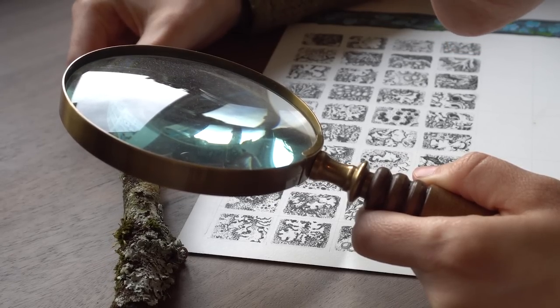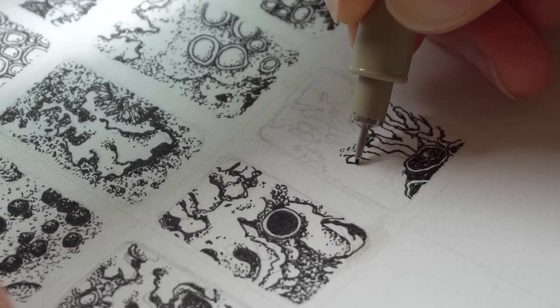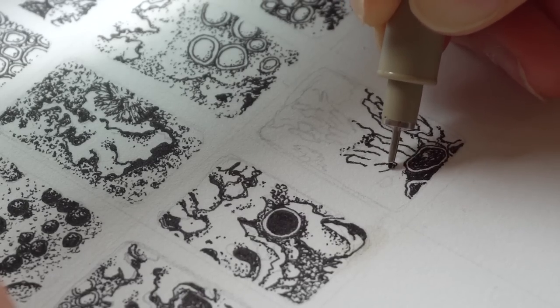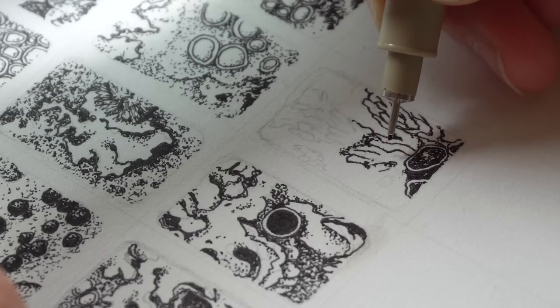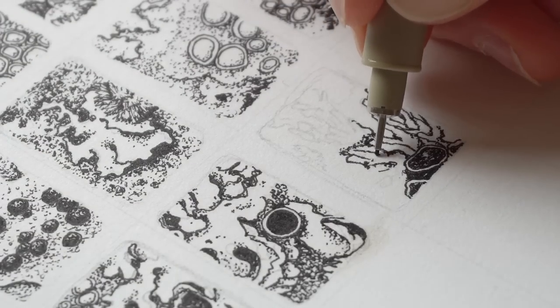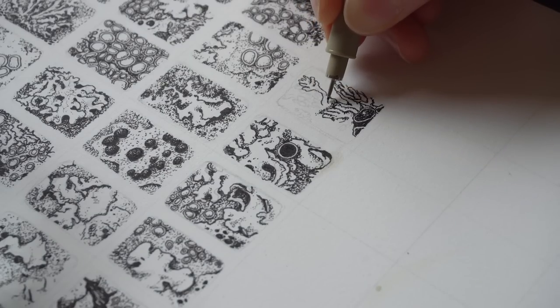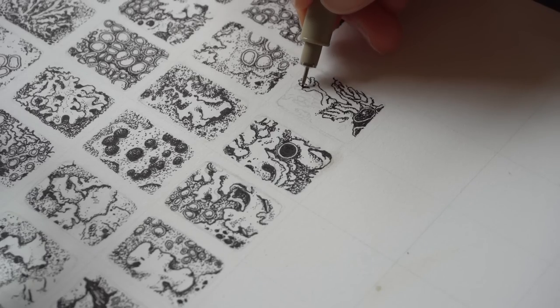And I started this little project of drawing tiny vignettes, tiny little illustrations based on viewing this twig through my magnifying glass. And it was never my intention when I started, but I've rolled out this grid of 100 different little windows, and I feel absolutely no doubt that I can draw 100 different illustrations from this one single twig. And that's kind of mind-blowing, isn't it? To think that there's that much detail and that much fascination to enjoy in such a tiny specimen.